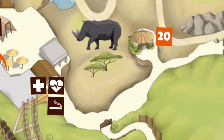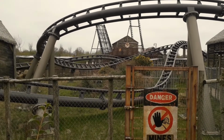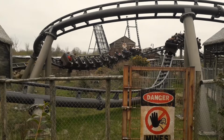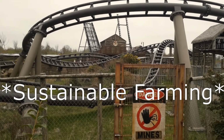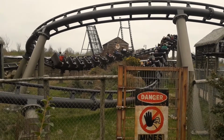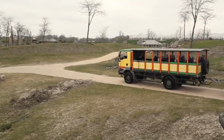One leads you to something you might not expect at a zoo, the dueling steel shuttle coaster named Tweestrijd. Its location is a bit separated from the main zoo as to not disturb the animals, but it still fits in with the theming pretty well, racing through an African mine. The coaster has you choose between two trains, fair mining and substantial farming. At the end of the year, Wildlands donates to one of these good causes, depending on which one has been boarded the most.